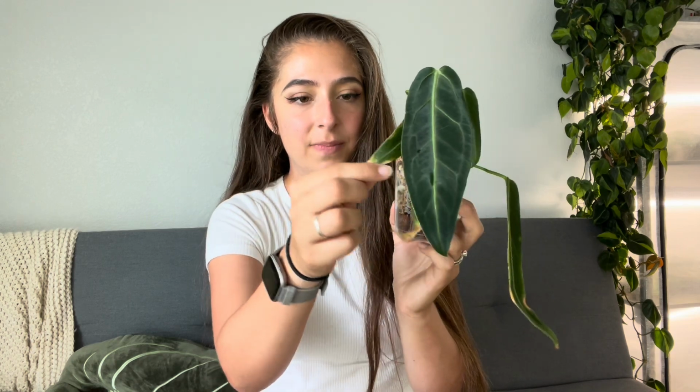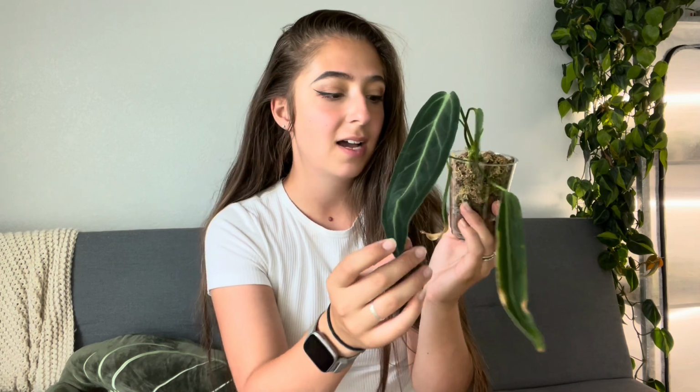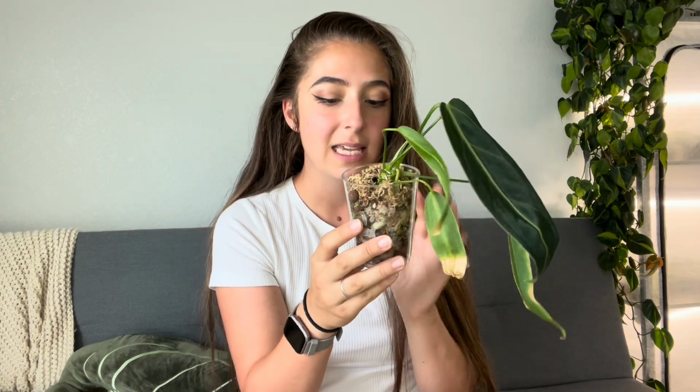I had a second one, but unfortunately when I was in and out of the hospital earlier this summer, it died, and this one really wasn't that happy with me either, hence some little bits of crispy leaves. It did lose a few leaves, but ever since I up-potted it, I've been really taking care of it more, and it decided to grace me with this beautiful leaf. I know that these leaves can get super long, super beautiful, really gorgeous, and that is why I truly love this plant.